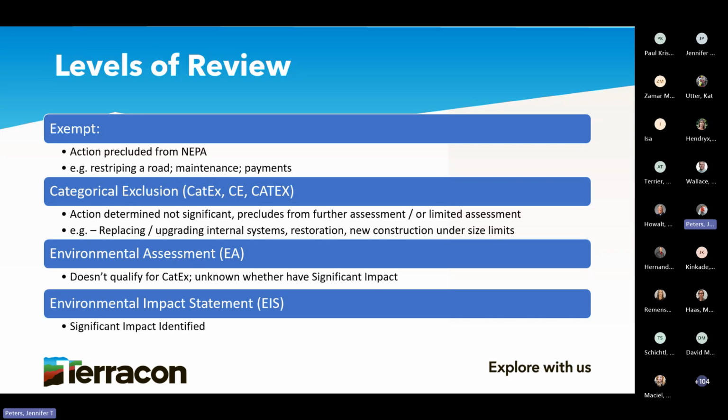And for those levels of review, there are four within NEPA. There's exempt, which is an action that's precluded from NEPA. They have realized that it's just a transactional kind of activity. You're making payments, you're purchasing carpet, you're hiring employees, you're restriping a road. You're just doing repaving. There's no environmental impact. You've been doing it for 20-plus years.